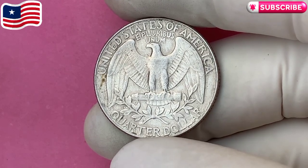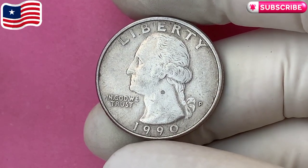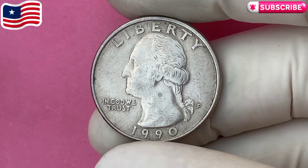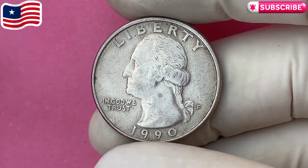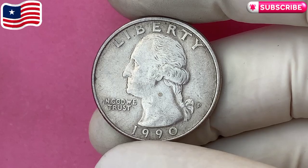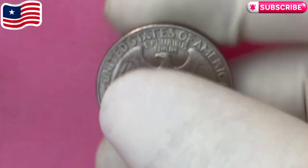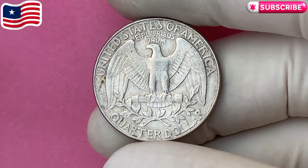These double die coins are extremely sought after because the doubling effect is unique and adds a layer of intrigue to the coin's story. Another fascinating error is the off-center strike, where the coin's image isn't perfectly centered on the planchet. This error creates a coin that's visually distinct, often missing part of the design and leaving blank spaces. These off-center quarters are rarer than you might think and can carry a hefty premium among collectors.